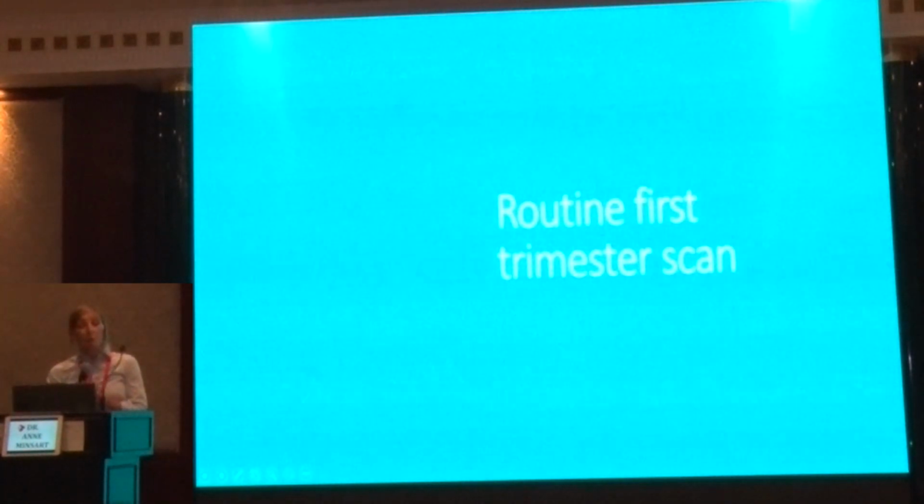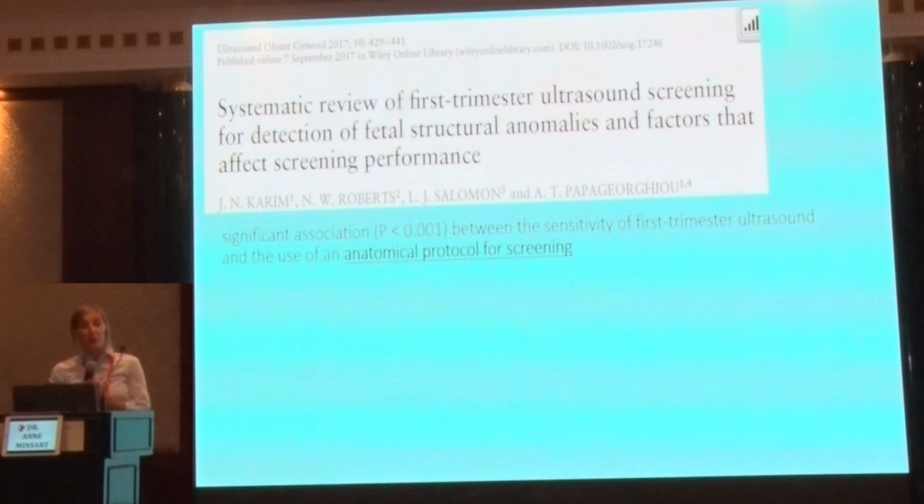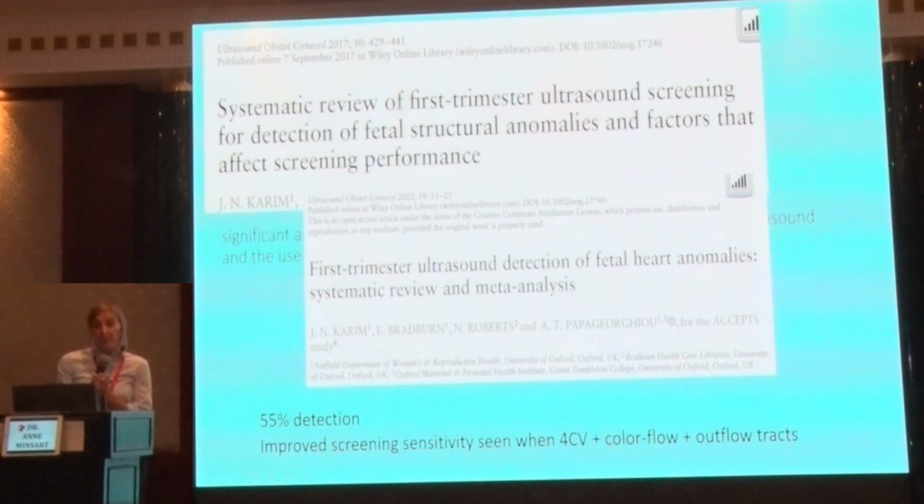Now, how can we absorb all this in a routine first trimester scan? This is a group that looked at all first trimester scans, trying to find out what was associated with a high detection rate. Actually, the centers that were using a systematic anatomical protocol were doing much better than the ones that had no protocol, where the anomaly was just spotted by chance. That same group very recently published another study where they said that yes, there is a 55% detection rate. Like I've quoted before, it's always around 50%, but that's much improved if you go systematically for the four-chamber view, add color flow, and look for the outflow tract.